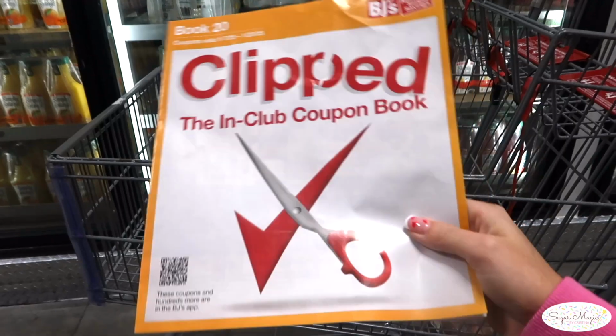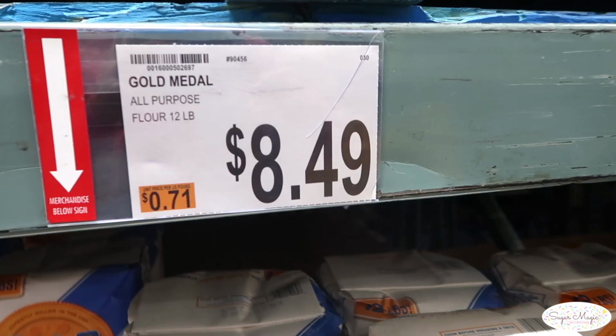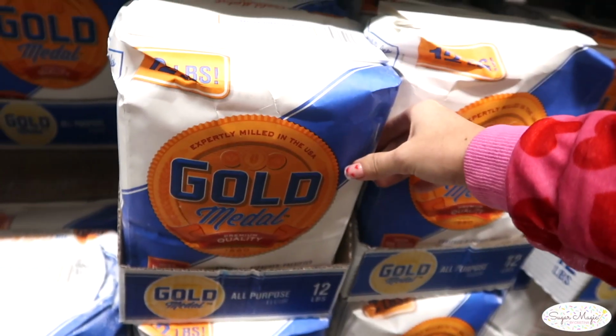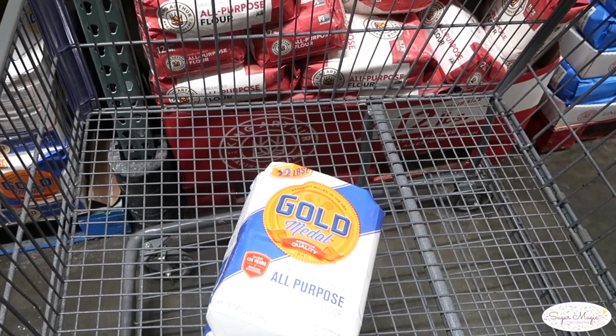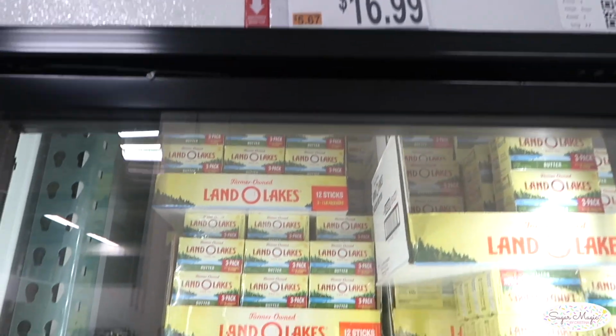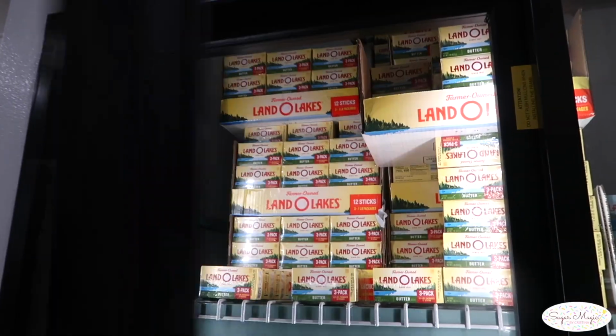Here I shop for all the ingredients to make cake pops, except for the cake mix. A 12-pound bag of flour to prep my cake pan is $8.49, and a value pack of 2 dozen eggs is $8.99, as well as $16.99 for a 3-pack of Land O'Lakes.